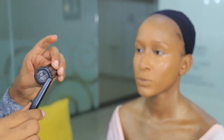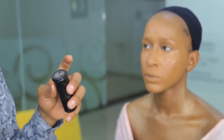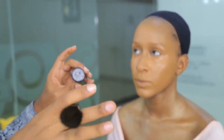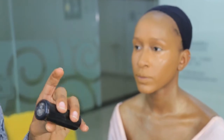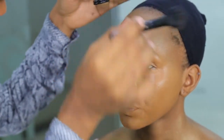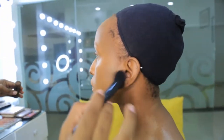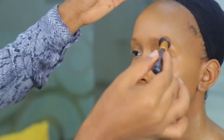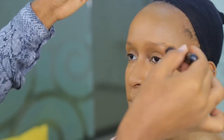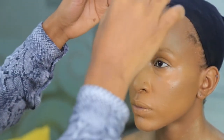So we are contouring using the Black Opal stick. I don't know if they still make these, but they're pretty awesome. I will be using a brush to blend it out because I want it to be as seamless as possible. Come back through with your highlight brush and blend those corners, so it's not a rough appearance.